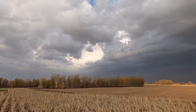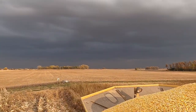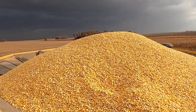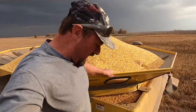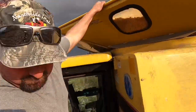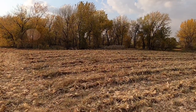I think we're gonna miss it. Looks like it's all moving off to the east over there, or to Minnesota. So I think I'm just gonna go run home and go get a gravity box and bring it up here instead of driving the combine back. It's kind of hard on it with this heavy stuff on here. So go that way.